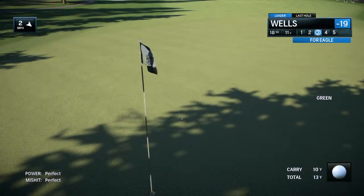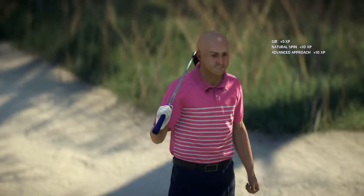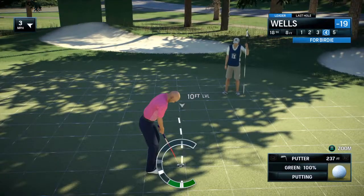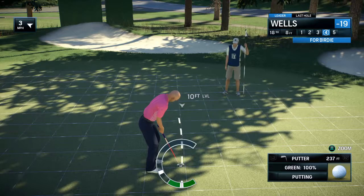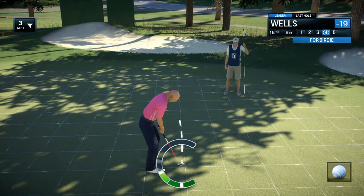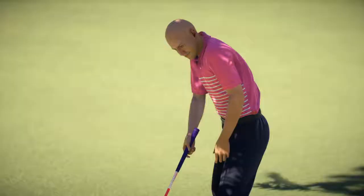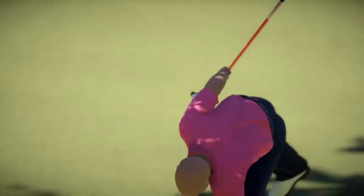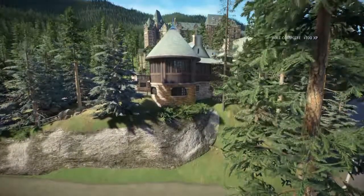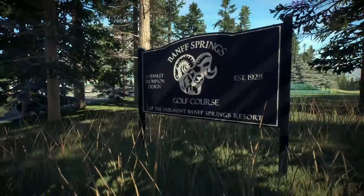And from the rough, he manages to not only make the green, but get within easy striking distance of the hole. Settles in over the putt. Continues to amaze. Yet another birdie, and what a day it's been.